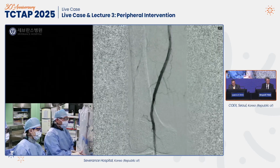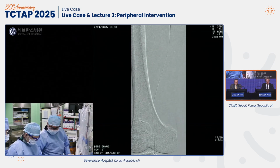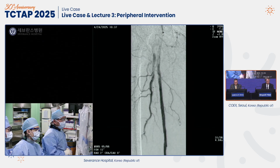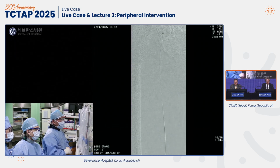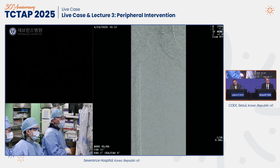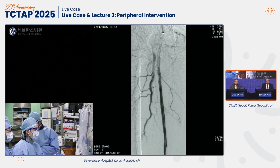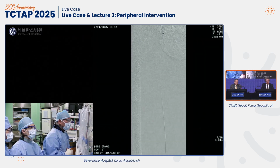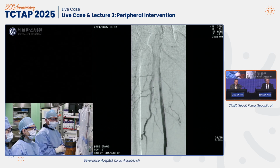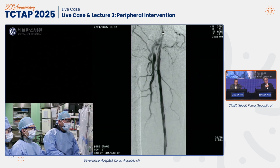Yeah, at least distal and mid portion of SFA is okay. The proximal part does show some remaining dissection. I think I haven't treated the proximal segment with DCB yet, so I will use another balloon for the proximal segment. So do you have any suggestion? I think our time is almost up. So do you have any suggestions or comments about this case?